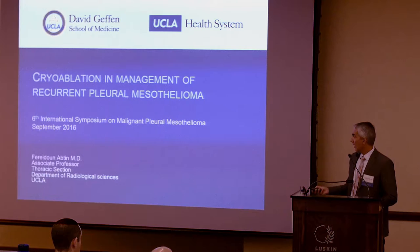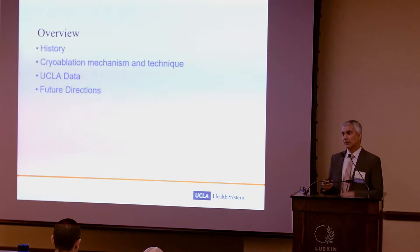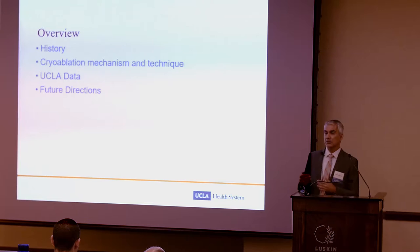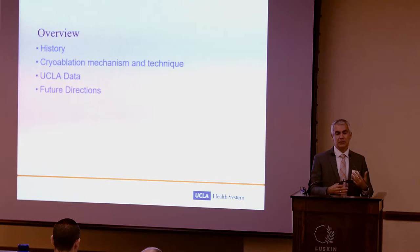So I'm going to just briefly talk about what I do. It's cryoablation, but basically we introduce needles or probes inside a lesion, and we create an ice ball and use that to destroy cancer cells. You already saw by some of the data Dr. Cameron showed that these mesothelial cells do respond pretty well to ice and sub-zero temperatures. And even though we were not aware of it right when we started, it really has shown a response in our clinical practice.